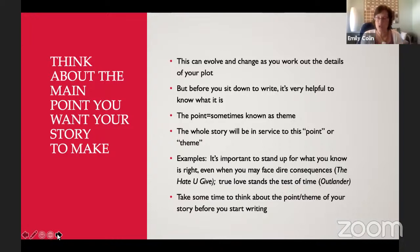And once you know that point, once you know what it is, everything that happens in your story either supports it or contradicts it, and your main character needs to work that out to find out that it's the truth. They may not know that in the beginning. They may believe something totally different. Maybe that's the lesson they have to learn over the course of the story.